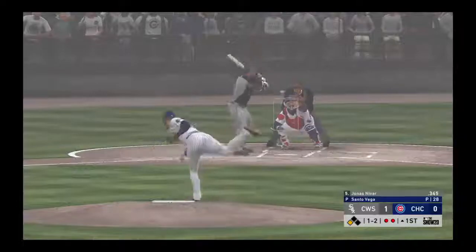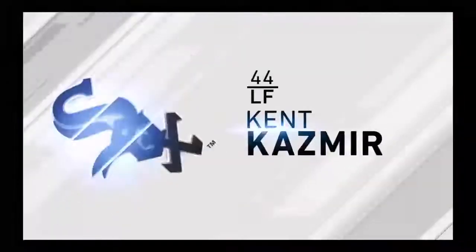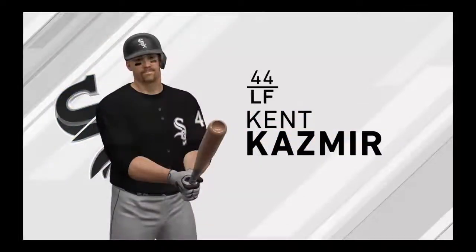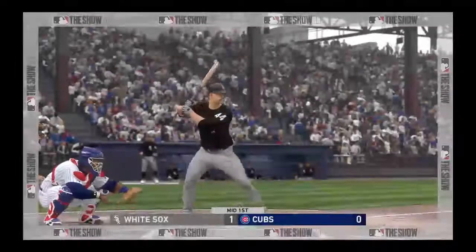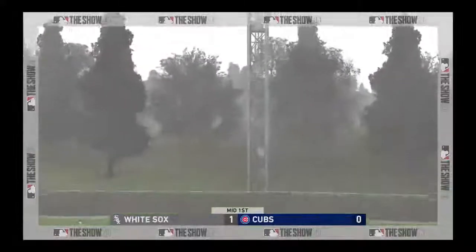A 1-2 pitch. And the 29th pitch of the inning is swung on and missed, and that'll finally end it. Sox get one on the RBI double. Bottom of the first coming up. It's now 1-0 Chicago.